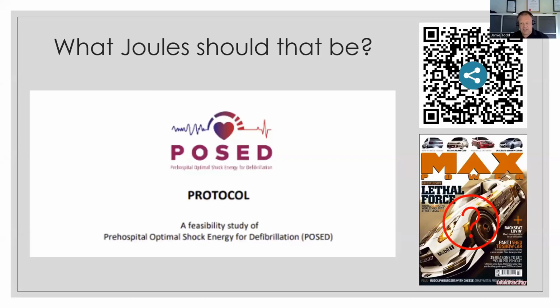It will start at maximum, which is 200 joules, and stay at that. Whereas others will do 120, 150, 200. Some will do 150, 200, 200. So basically, they're gathering all the data to determine what is the optimal shock level for defibrillation, because we really don't know much about that at all. So the QR code's there if you want to have a look at the research proposal for the POSER study.